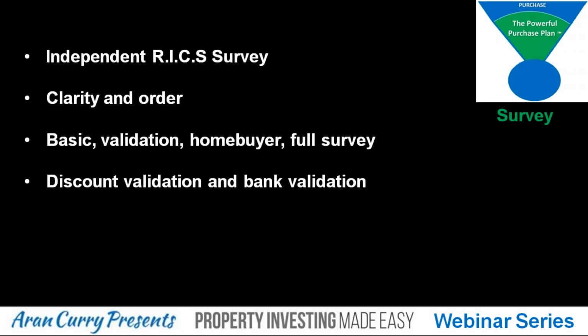Secondly, when you get this valuation, once you've bought the property at discount, after 6 to 12 months, you can go back to the bank and say, do you know what, I'd like to refinance it. It's worth more than I bought it for. I've also done a bit of work to it. Please, can we get it revalued? And can I get a further advance? Or can I refinance to somebody else? And the bank will send out a new surveyor.